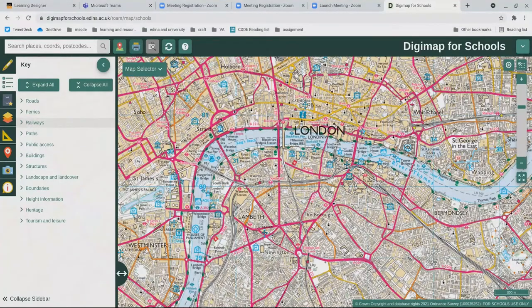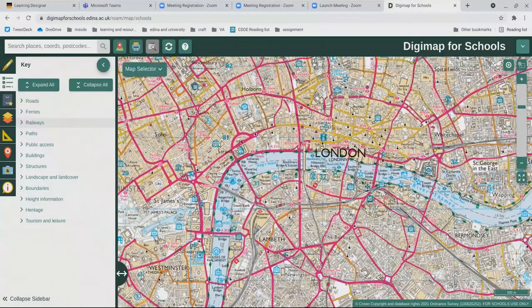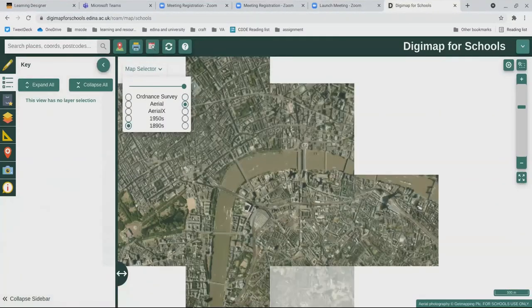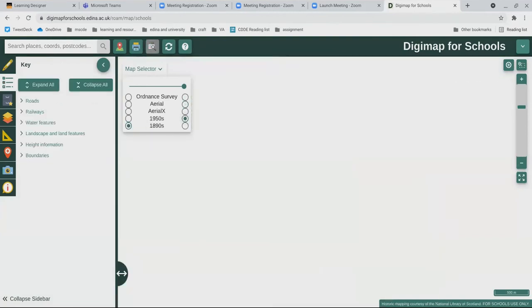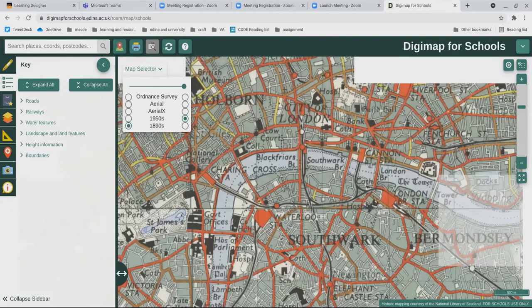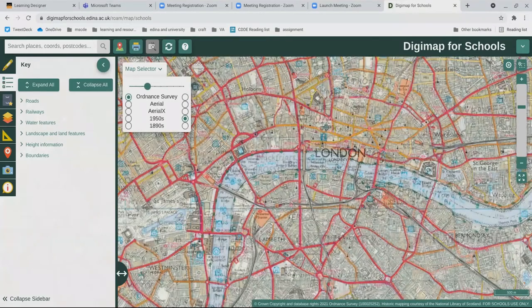I'm just going to show a couple of other things that people mentioned in the chat. Someone asked where to see the aerial maps. So the map selector button is on the map window. The simplest thing is to tick the radio button next to whatever you want to see. Yeah, 1950s and so on. And then if you want to fade between them, so let's select OS on the left, 1950s on the right. And then this little bar here is where you can fade between.